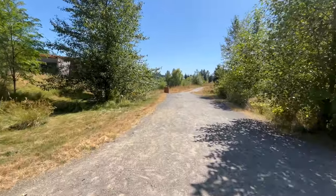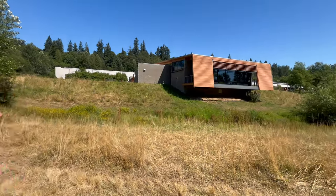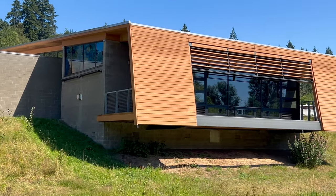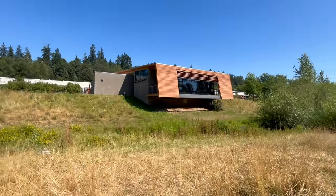I should come back, but I think it would make an interesting house. Meg and I like this kind of Scandinavian design with the wood at an angle, cantilevered out over like this. What a beautiful government building. Good job, King County.